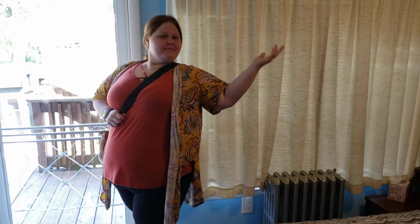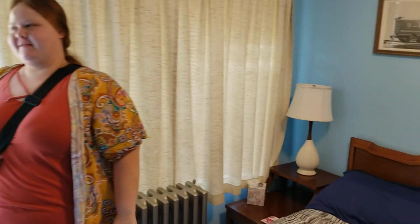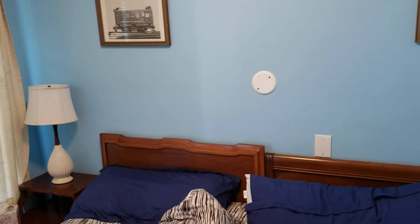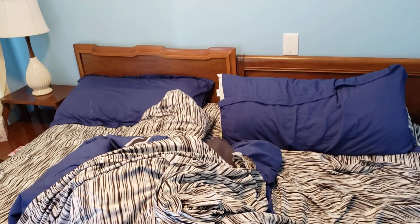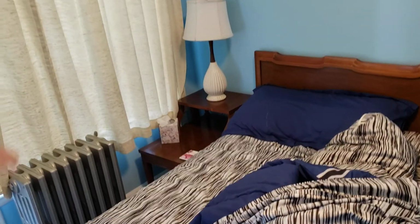So this is the Conestoga room at the Bridgeview B&B, and that is my lovely wife. This is where we've been coming for a long time. We did our honeymoon here, and we've been back here for 2 out of our 3 anniversaries. Well, the one we missed because of the pandemic. Otherwise, we would have been here for every anniversary, yeah.